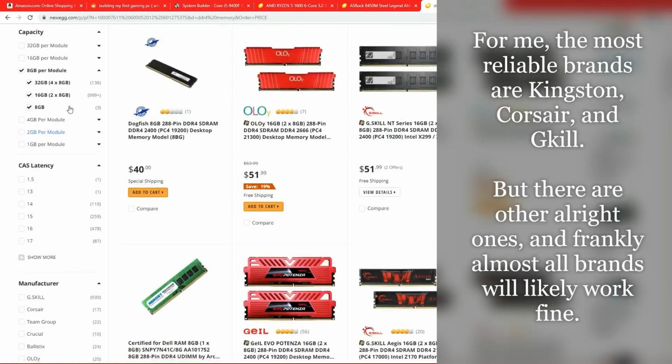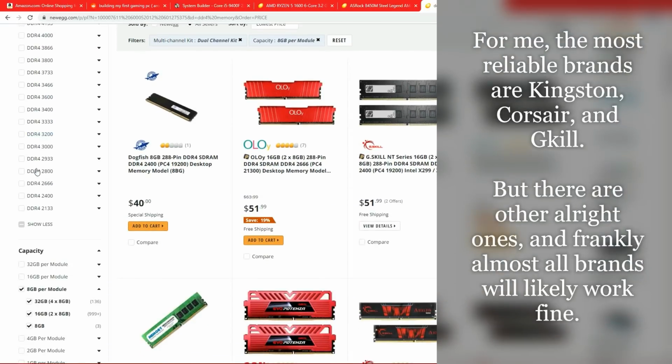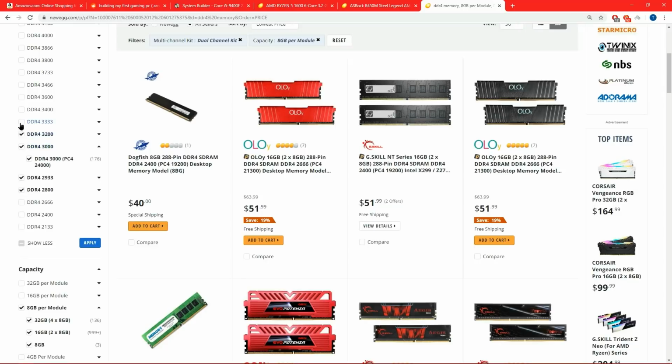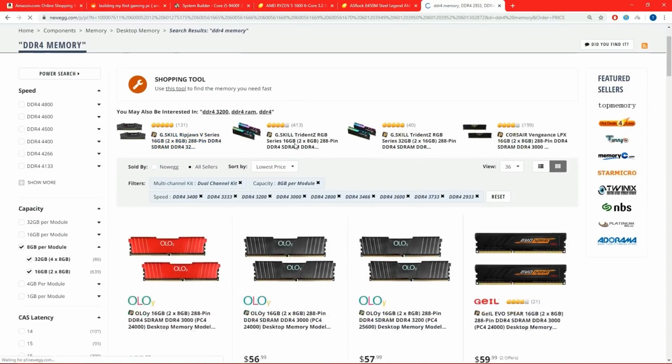You know, let's do this. Let's save ourselves some time, and let's actually start limiting speeds, because I think you want something above that. So let's just go all the way up to here. God knows we're probably not going to get the top speed, people. But let's see.